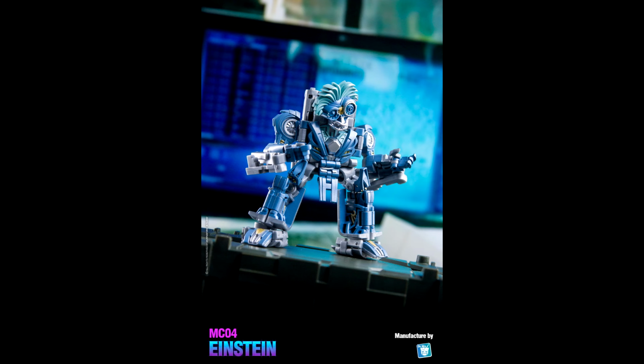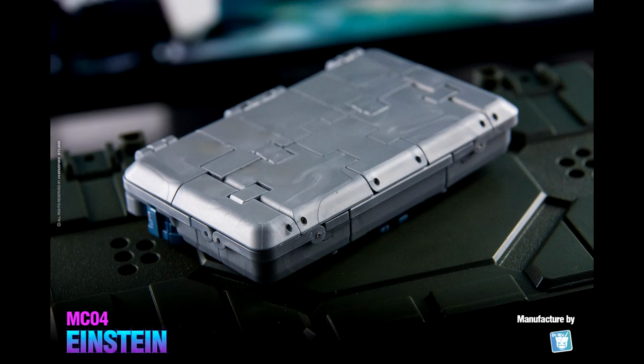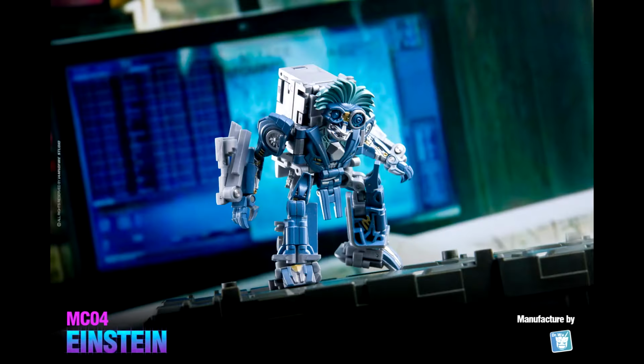And also from Dr. Wu, we got the Dr. Wu's Workshop Movie Collectors MC04 Einstein. This is known as Brains. And we got some more pics of this, and it looks pretty cool. It's got a lot of stuff on the back. You know, he does carry the whole laptop on him.